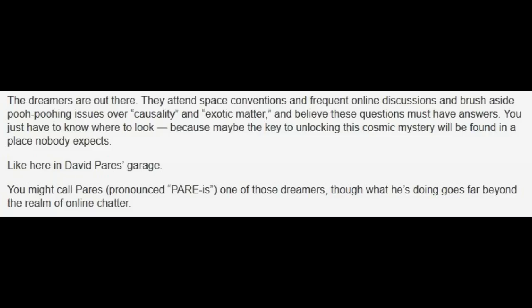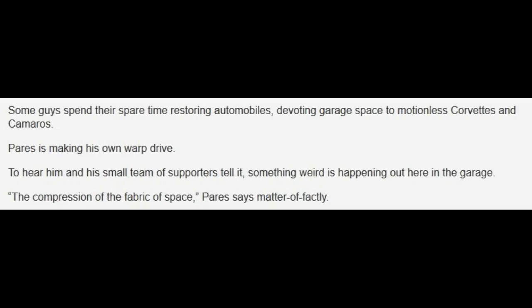You just have to know where to look, because maybe the key to unlocking this cosmic mystery will be found in a place nobody expects, like here in David Perez's garage. You might call Perez one of those dreamers, though what he's doing goes far beyond the realm of online chatter. Some guys spend their spare time restoring automobiles, devoting garage space to motionless Corvettes and Camaros. Perez is making his own warp drive.